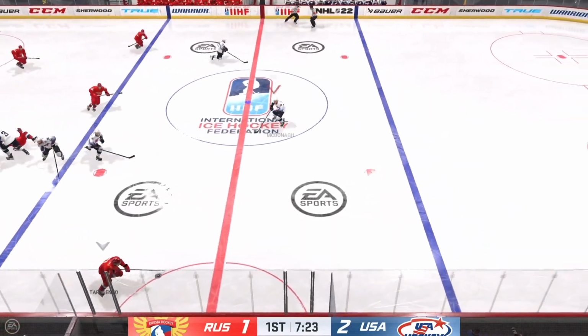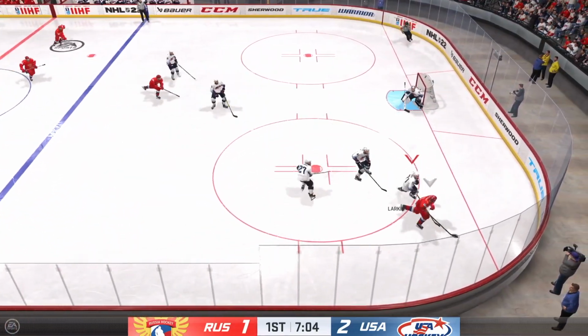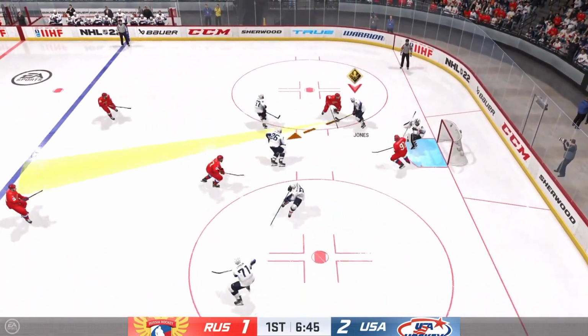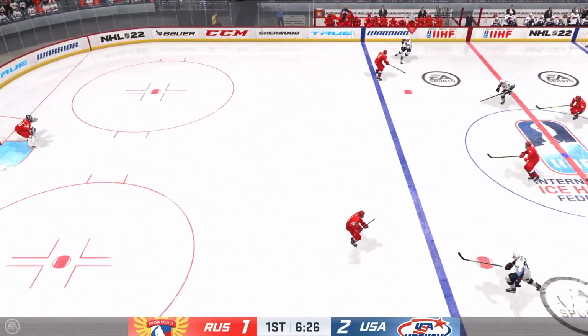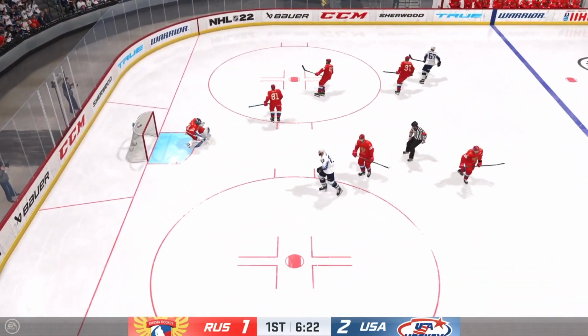Here's a short pass to Tarasenko. Make a change. With possession along the wall. Makes a move in front. Oh, great read as he pokes it away. Brings the puck into the offensive end now. And offside, we'll get a reset here.